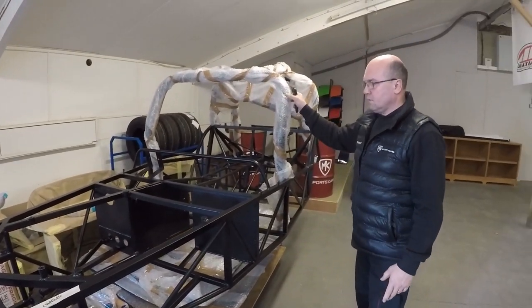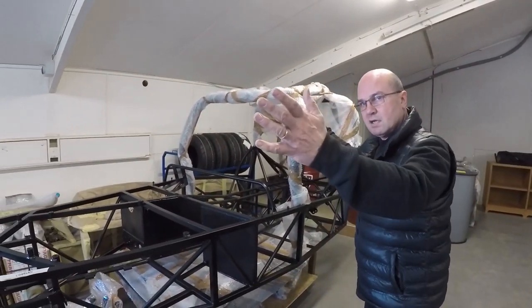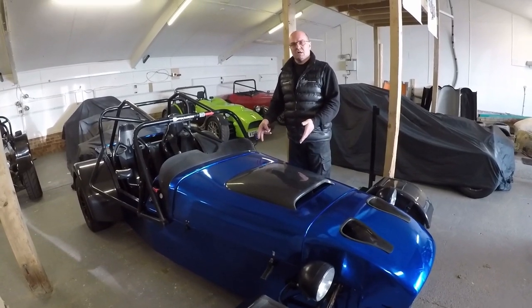This is for a booster, so it is slightly different, and this is the square tube version, which is slightly heavier, and the internal cage, which is 50 mil, but they're not FIA approved. It's a track day cage that's FIA approved. We want all the safety we can, because the chances of me crashing are high. You've got quite a side impact bar that's bolted into this. It's a 2016 engine.